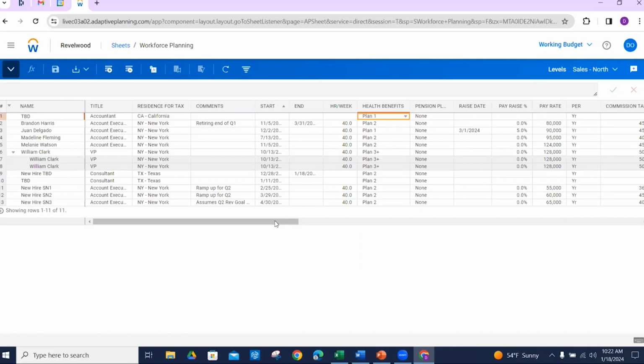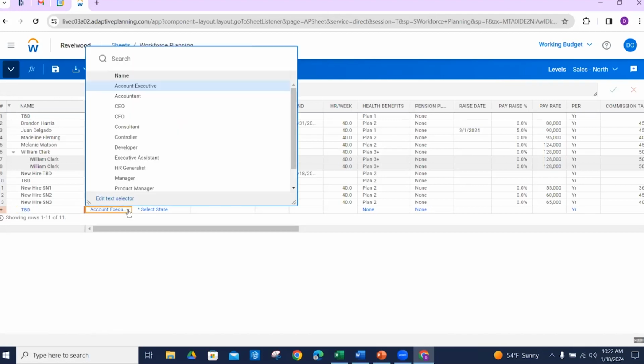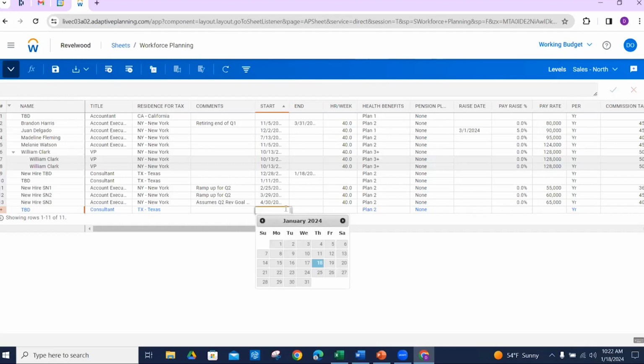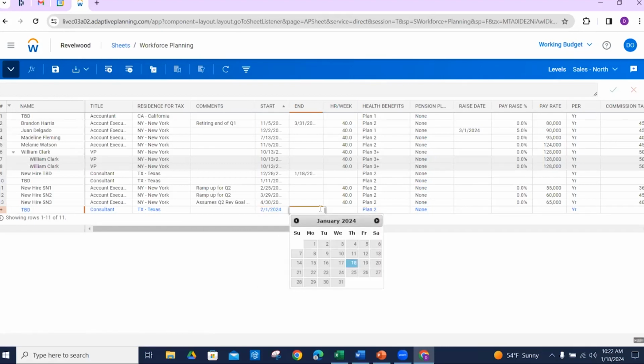Once you get the initial employee roster and you want to plan a new hire, you can just add an additional row and populate. So for example, I wanted to potentially plan for a new consultant who works in Texas. When you select these variables and assumptions, it's going to calculate the taxes for you. The benefit plan is going to be driven based on the plan that you select. You can have full-time employees. If they're temporary employees, you can have start and end dates, commissions. Really, the sky is the limit.